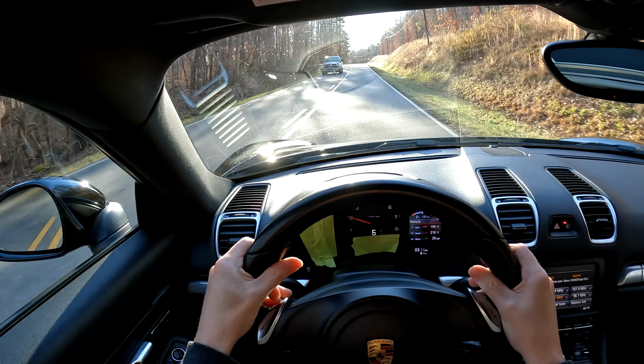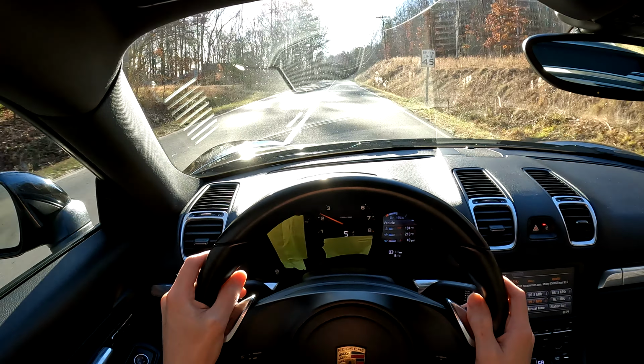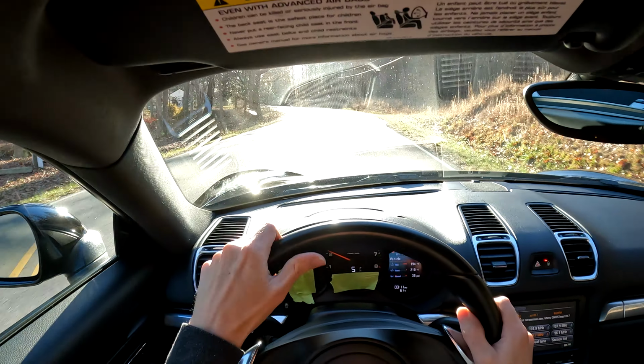The power in this car is so usable. I am starting to love cars like these more than these 600 horsepower cars. Because, yeah, you cannot use them, but this thing is so fun. It's so much fun.